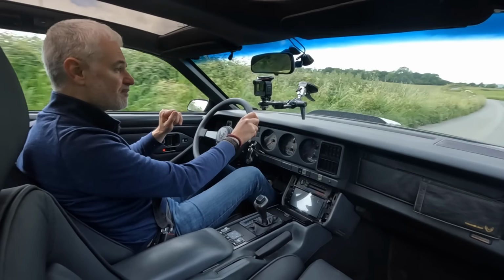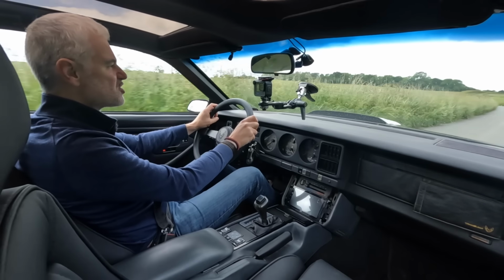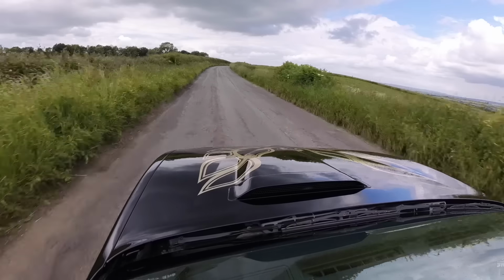In 1982, when this first came out, the average American house price was $67,000 and the launch price was $10,900. Interestingly, in the UK, in 1982, £23,000 was the average house price.